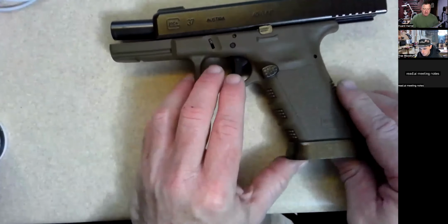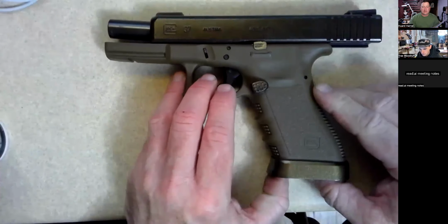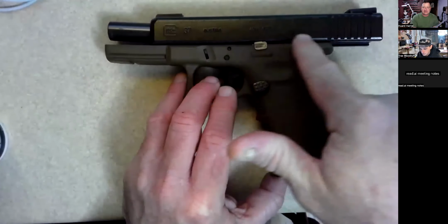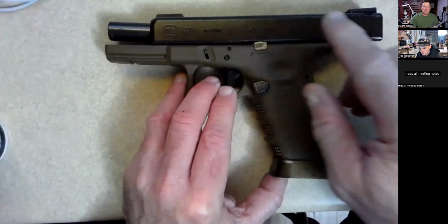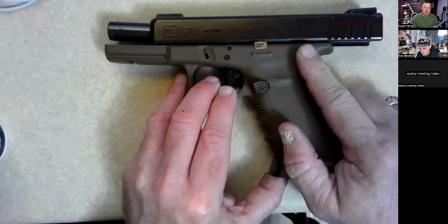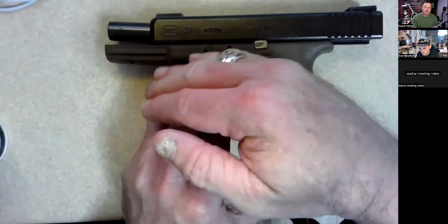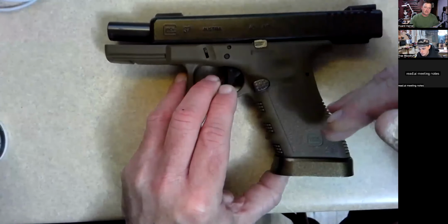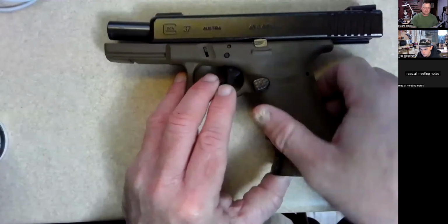Notice the barrel's tilted, but if you look at the slide, notice the slide actually sits on an angle. So part of the recoil control in your Glocks is the fact that this is actually recoiling at an angle up to help keep the muzzle down. Okay. Which is kind of cool.